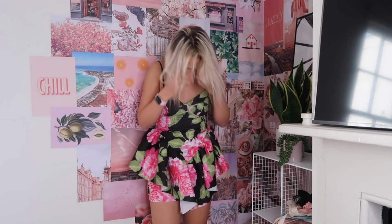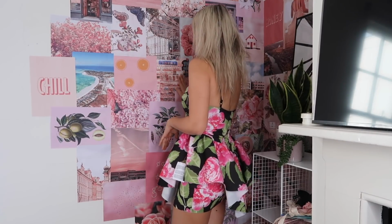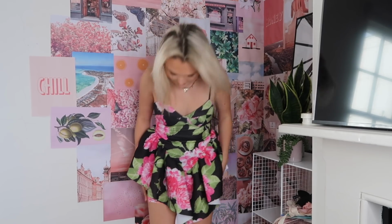I think this has so much potential, and I get what they were going for. It just didn't really work out for them, sadly. But it was a nice try. I don't know, it's just not a vibe. Maybe it's just not a vibe on me, but I won't be going out in this anytime soon. Straight into the returns pile. The length is quite good though, if that's any consolation. It's not too short.